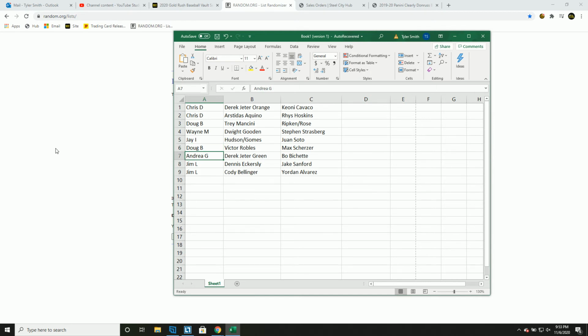Andrea G. with the Derek Jeter Green, and the Bo Bichette Select rookie patch auto. Jim Eckersley, Jake Sanford, and the two big hits, Cody Bellinger and Yordan Alvarez autographs.